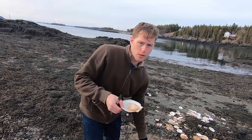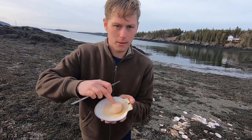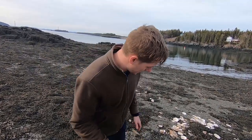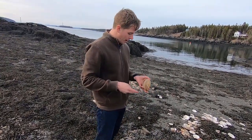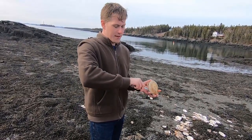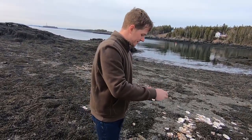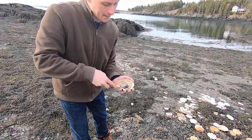So this here, this was the biggest one that I got. So you can just see how large this muscle is here. So that's really great. But I got a little bit faster. So now that I've had some practice, I can show you how much faster you get at this. So I swipe that.